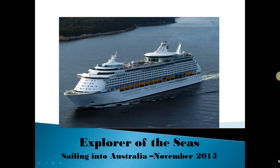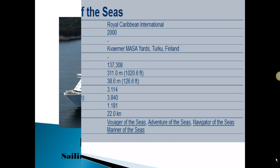Now, this ship is special because she is the biggest cruise liner to cruise into Australian waters and be stationed in Australia over our cruise season. So let's dig in and have a look to see what we can expect.